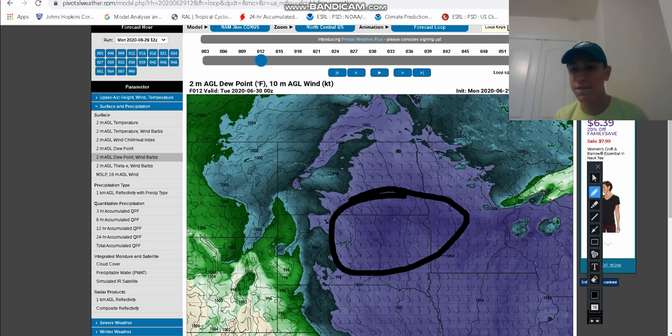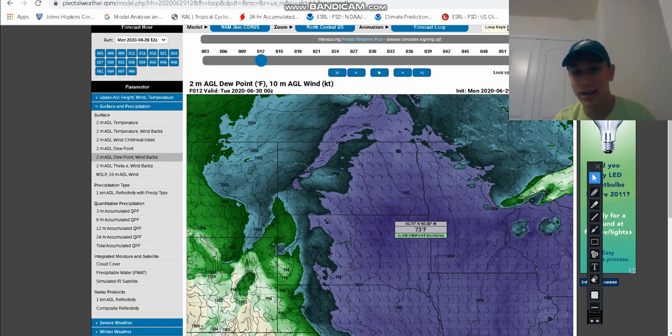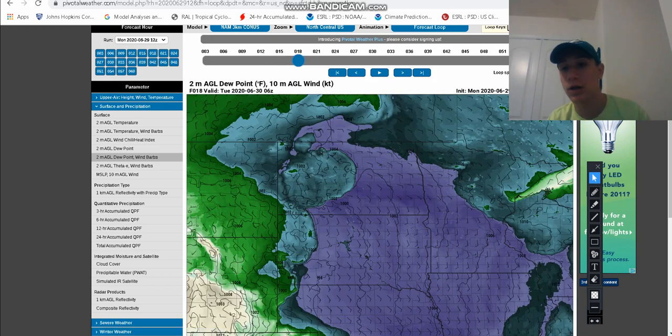All you need for a humid atmosphere is really 65-degree dew points. That's when it starts to feel really humid. And even 70 and higher is just completely oppressive. We're going to talk about dew point temperatures near 80 degrees. That is very, very excessive here. 79 is the highest I can find for the northern part of South Dakota. So dew points are very high, and you've got this moisture from the Gulf of Mexico.